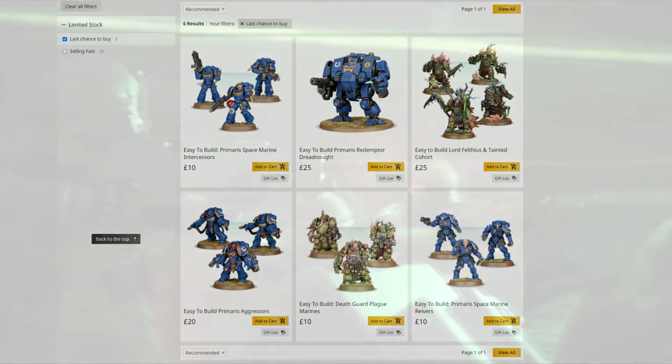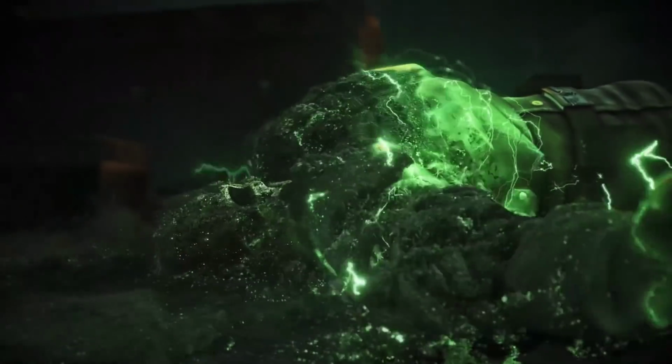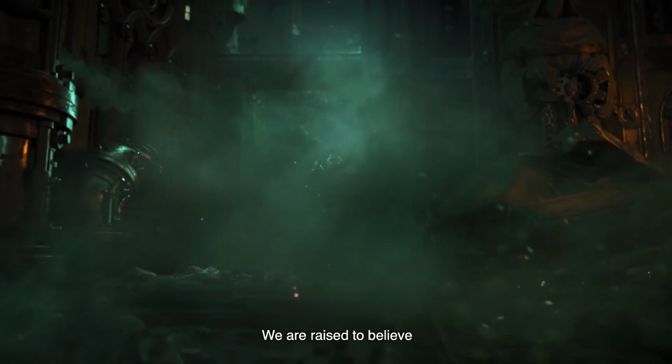Now the main question is, what does this mean? Why are Primaris going on last chance to buy? Are the Primaris dying? Are they going the way of the first War Marine? No, they're not. It's basically just that they've served their time.